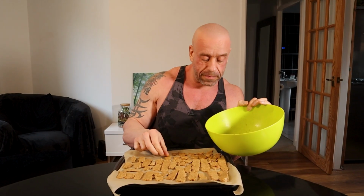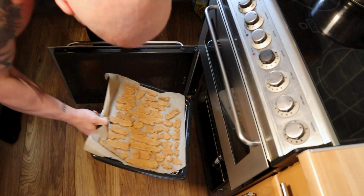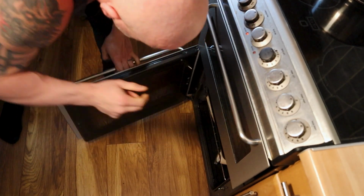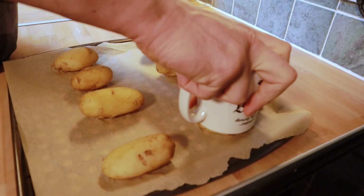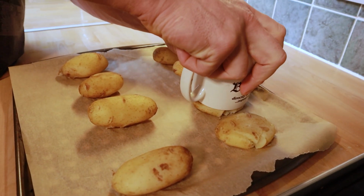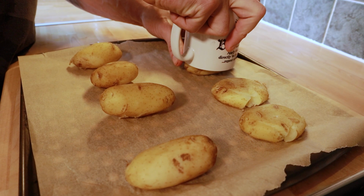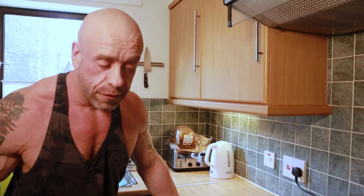Now we'll pop the tempeh bacon onto a baking tray covered in parchment paper, and we'll whack this in the oven for 20 minutes, flipping halfway. Potatoes are cooked, so now we're going to smash them with the bottom of a cup. Just press them down. We're going to bang them in the oven for 40 minutes.